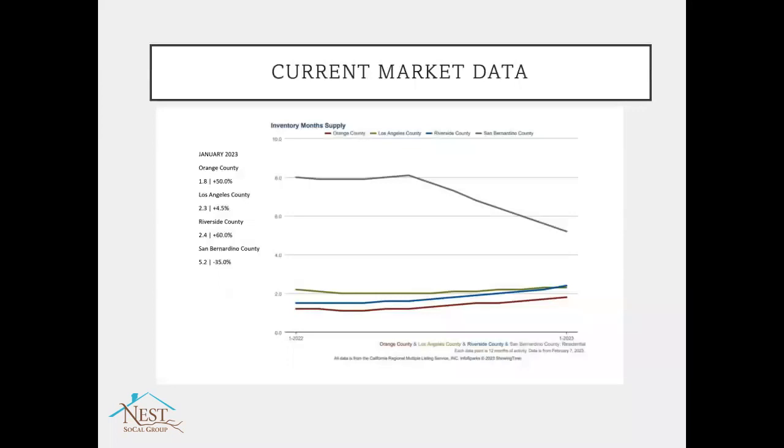We're going into a balanced market. This gives you an idea over the last 12 months of the months of inventory, or months of supply. In a seller's market, you have below 2 months of supply. When you have anywhere between 3 to 4 months of supply, you have balance. When you get into 5 or 6 months' worth of supply, you have a buyer's market.